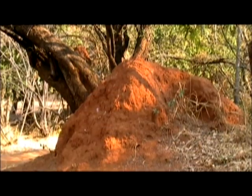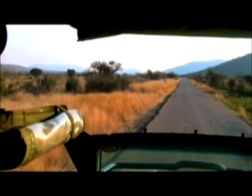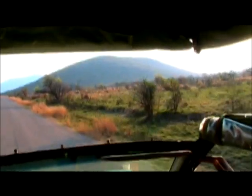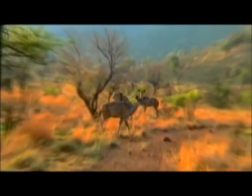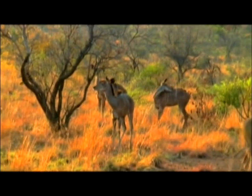Kruger National Park is close to Johannesburg and our first overnight stay, going on a late afternoon game drive that lasted into the night. Okay, we are excited about what we can see. Let's go!